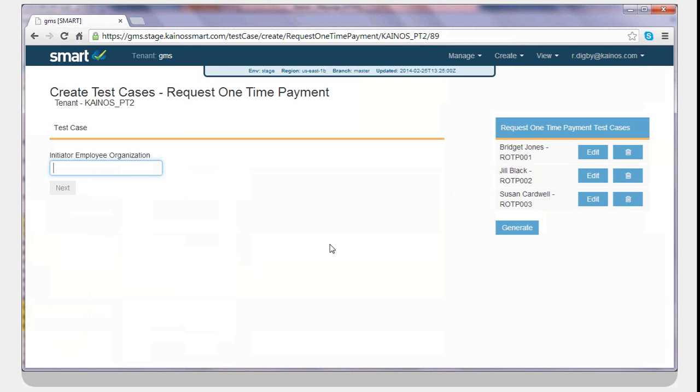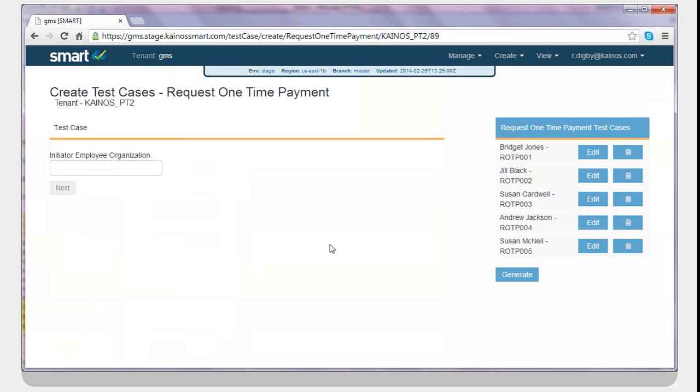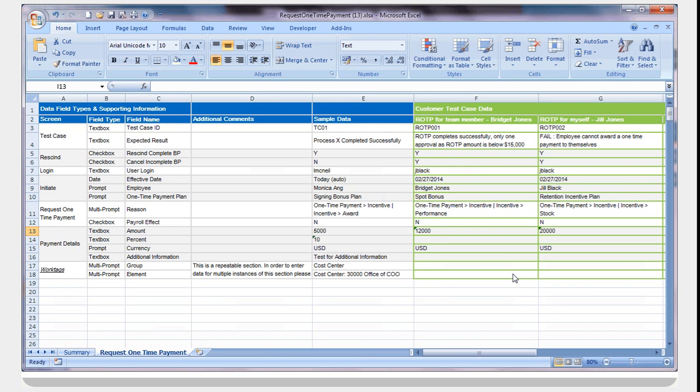This process can then be repeated until the full set of test cases has been added to the basket. Upon clicking Generate, Smart automatically creates an Excel spreadsheet populated with all the data for my complete set of test cases. This data is unique to the configuration and data of the tenant selected at the start of the wizard. This is what we call Smart Books.